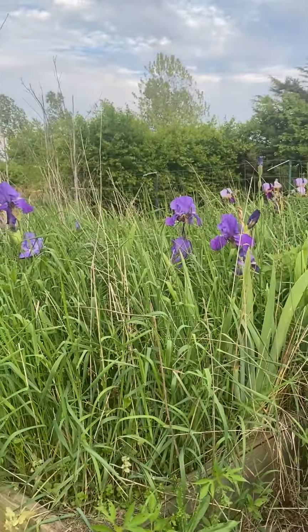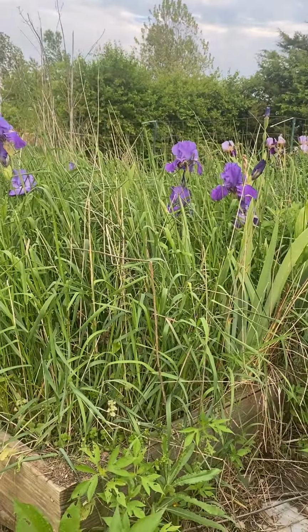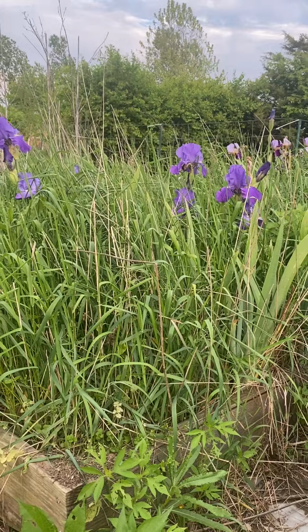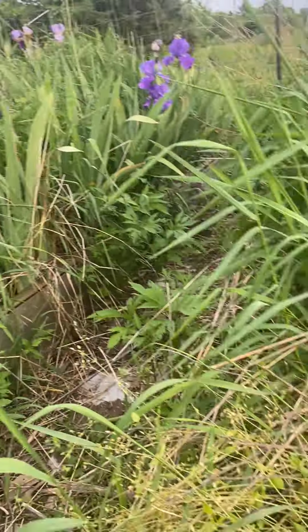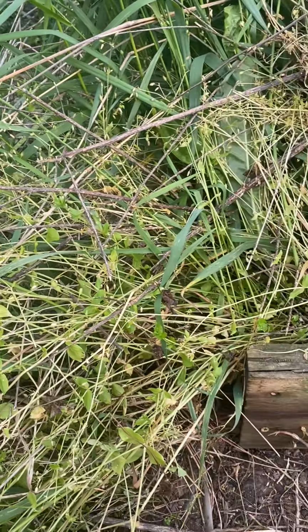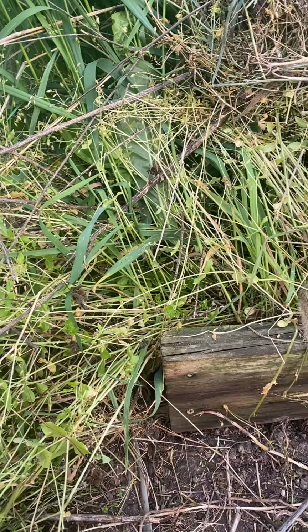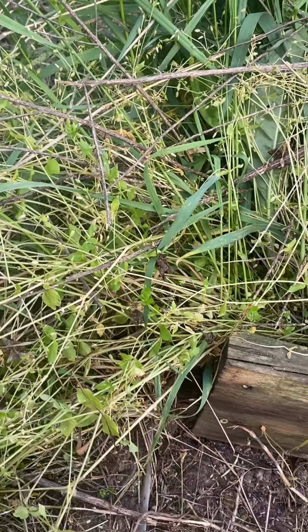I have a permanent bed of irises, which I love, that needs to be weeded because the grasses just come back all the time. But I am weeding this out now, and as I'm weeding it, I'm pulling the functional food that I can out of here and using it in the house.